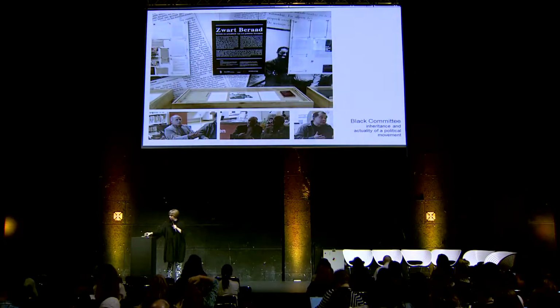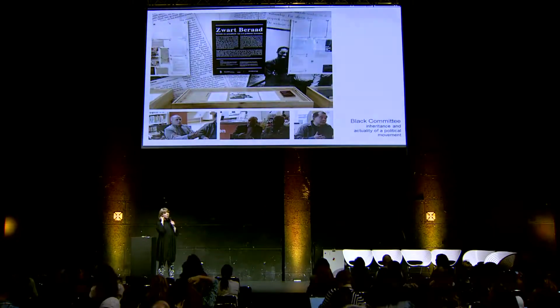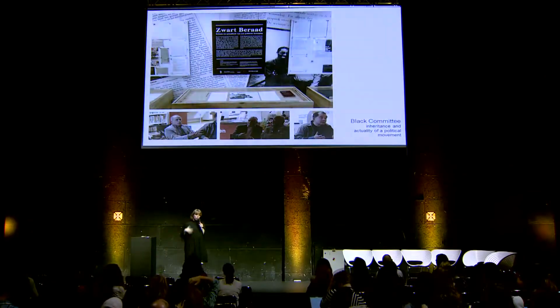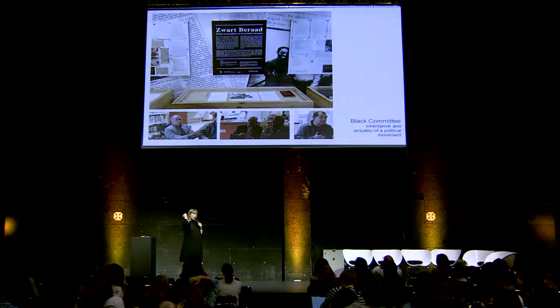So I will show you a couple of the topics. This is called the Black Committee. The Black Committee was in the 90s a political movement of black politicians in Amsterdam Southeast, and they felt that they were part of political parties just to make sure that their communities would vote for them, but they were never on the higher level where they could actually make decisions. So they started to come together and it started a revolt, because they wanted to have a voice on the higher levels.